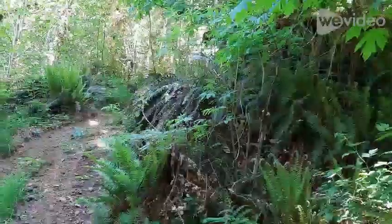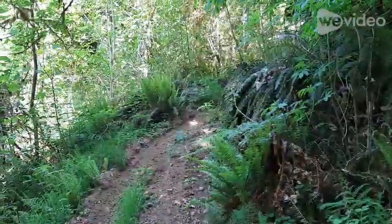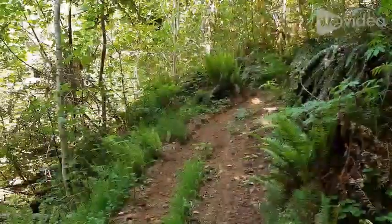I'm gonna cut this for now and then I'll get back up here in a minute on top, because there's just no way I'm going up this with one hand. I have to stand up and lean all the way into the handlebars.